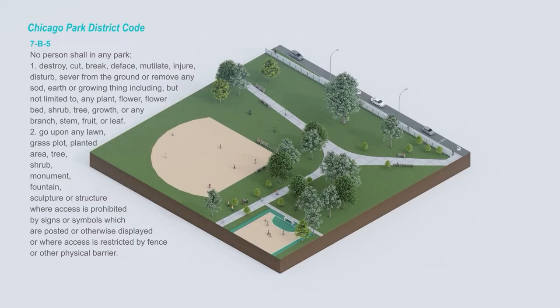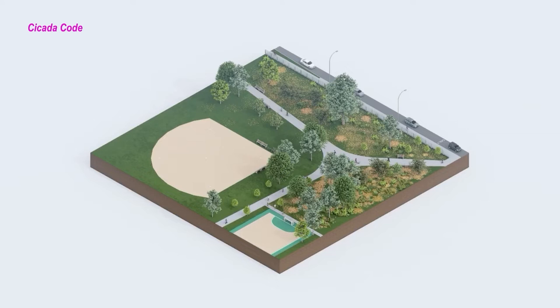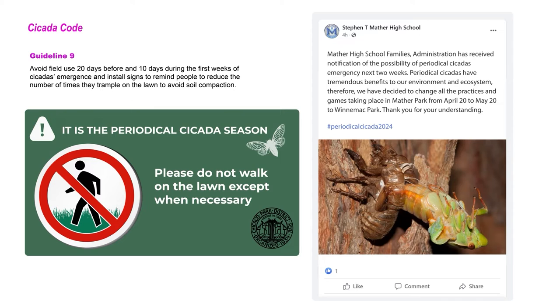The Chicago Park District Code sets a series of restrictions in public parks, including prohibiting damage to the plants and rules for access to the area. The Cicada Code is aiming to expand the original code to fit the periodical cicada life cycle schedule. Field use shall be avoided before and during the first week of the emergence. Varsity sports practices and games are taking place at the alternative park. Warning signs need to be implemented on site to avoid people stepping on the lawn.